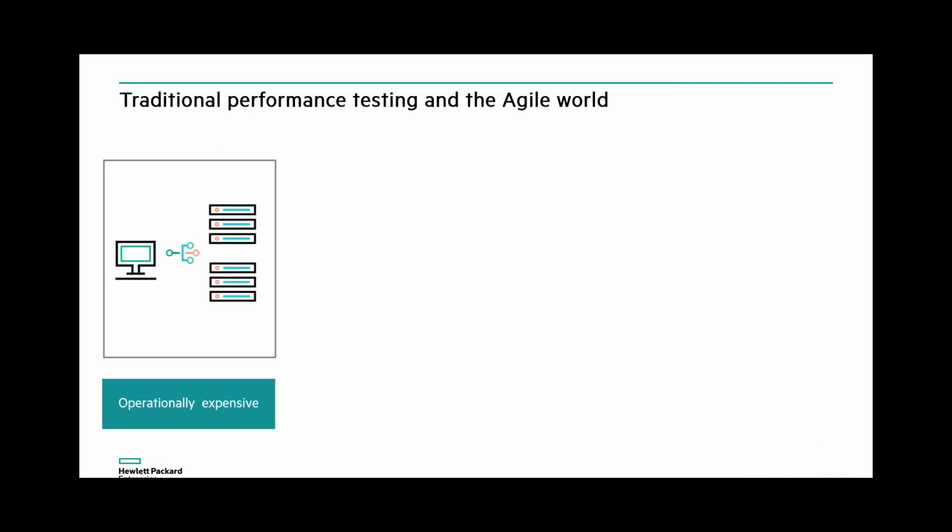Let's look at a few common and traditional practices that may be complicated in the Agile testing and development world. Starting with traditional performance testing, which required significant manual environment setup and teardown. That actually becomes operationally expensive. It takes up time, it takes up money, and prevents the teams from moving forward faster.